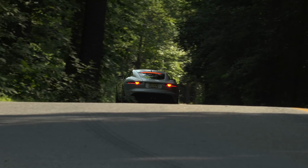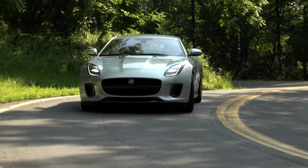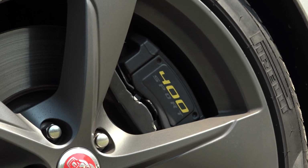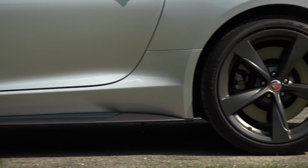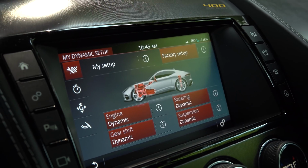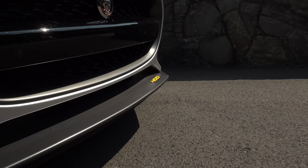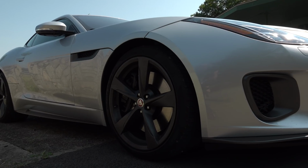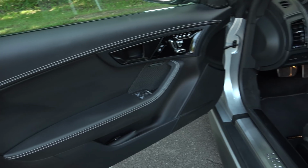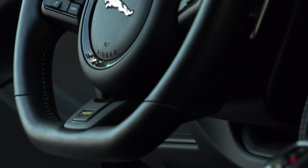All 400 Sports are equipped with a quick-shifting 8-speed automatic with paddle shifters, a pavement-biting limited slip differential with torque vectoring, upgraded stopping power, 20-inch wheels fitted with staggered width Pirelli P Zeros clinging to the road, a configurable dynamic system individually controlling throttle, transmission, steering, and suspension, a more prominent front splitter, extended side sills, and all of the cool yellow 400 Sport badges. Inside, there are soft but supportive performance seats and a flat-bottom steering wheel.